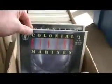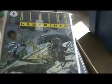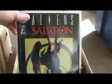Almost the whole run of this Colonial Marines, but not all of it. Aliens Rogue. This is my absolute favorite story by far. Just goes more into the alien physiology, and I'm really into that stuff. I really like this cover. Learning more about what makes them tick is what I like to know about. Useless info to others, but I love it.